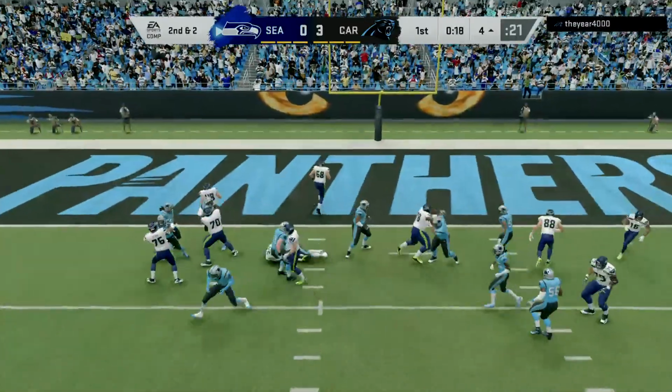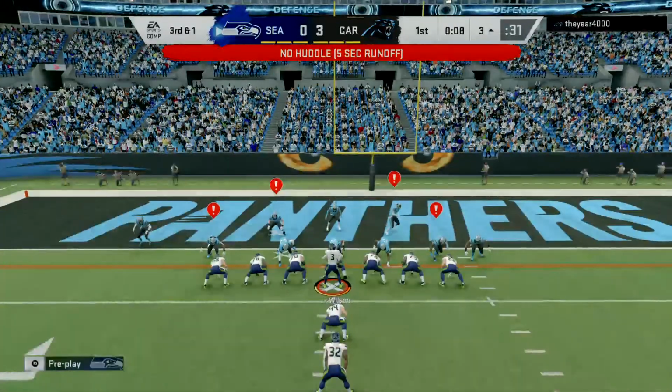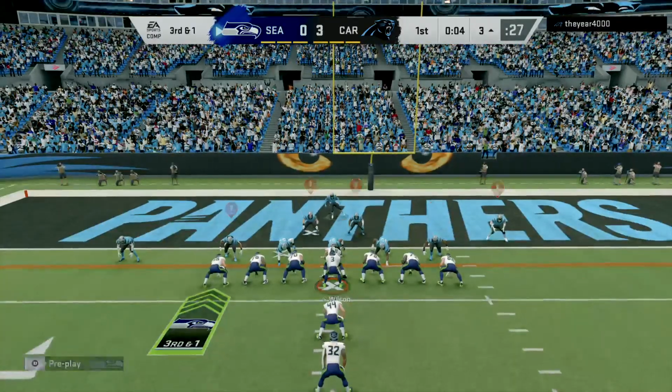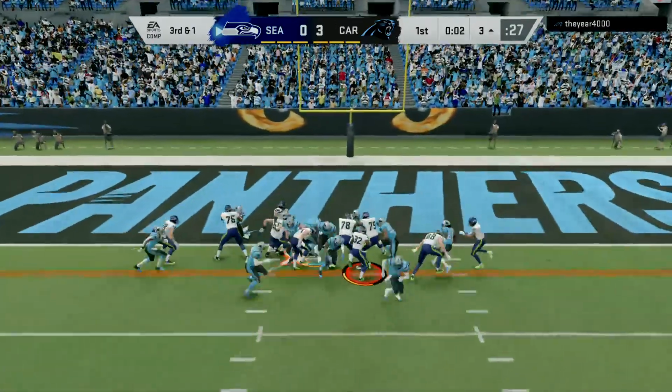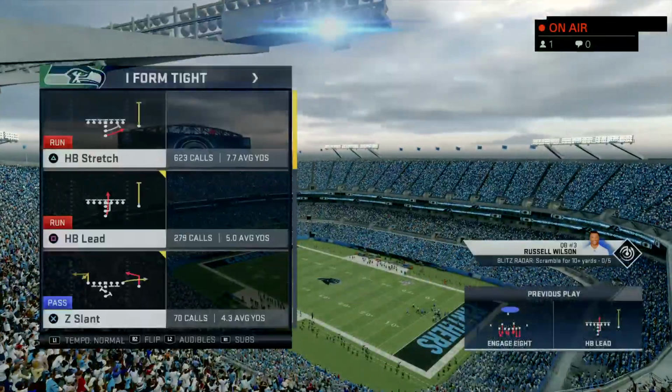On 2nd down, it's Carson, and he'll only get a yard to bring up 3rd and 1. Just a gain of a yard there, and now it'll be 3rd down. On third down, Carson. And he'll be taken down, but he does have first down yardage.